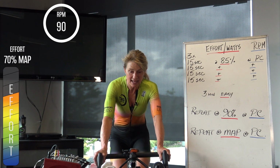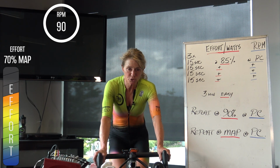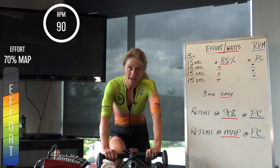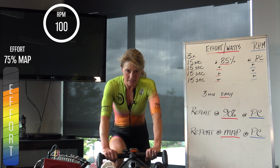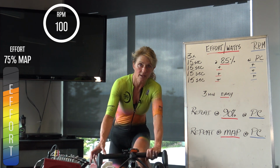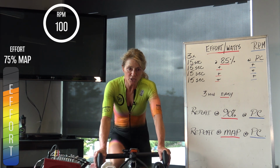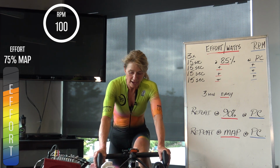All right, in 20 seconds, you're going to bring it up to 100 RPM. It's going to push you up again in your effort. If your trainer doesn't allow you to do that, then just bring in some wattage so you're at least at your 75%. In 2, 1, 100 cadence. Up, up. This block, all meant not just for the training effect, but also to help you feel what you need for warm-up if you were to be trying to do one hard effort.